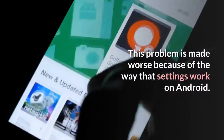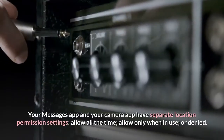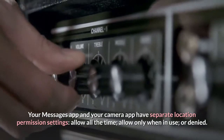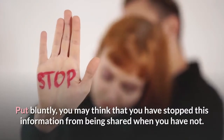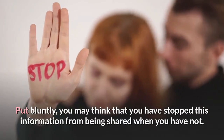This problem is made worse because of the way that settings work on Android. Your Messages app and your Camera app have separate location permission settings: allow all the time, allow only when in use, or denied. And making sure that you don't send your location data is harder than it should be. Put bluntly, you may think that you have stopped this information from being shared when you have not.